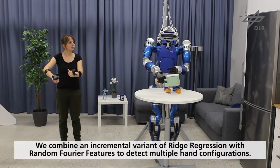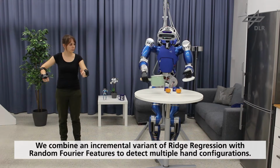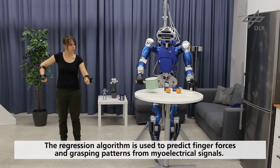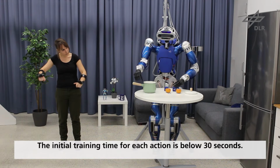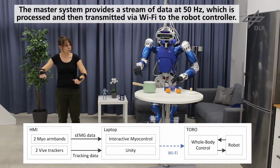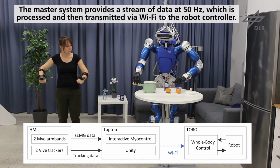We combine an incremental variant of ridge regression with random Fourier features to obtain a system that can robustly detect multiple hand configurations, including power grasping and finger pointing. This regression algorithm is used to predict finger forces and grasping patterns from myoelectrical signals. The initial training time for each action is below 30 seconds. For the experiment, the master system provides a stream of combined data at 50 Hz, which is processed and then transmitted via Wi-Fi to the robot controller.